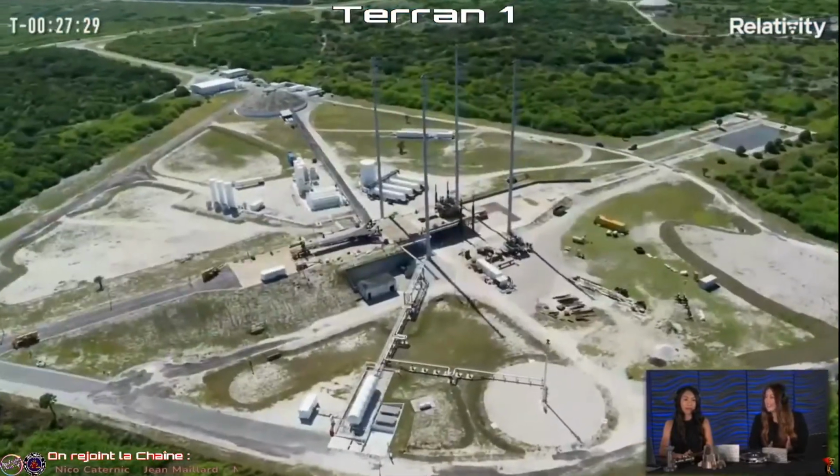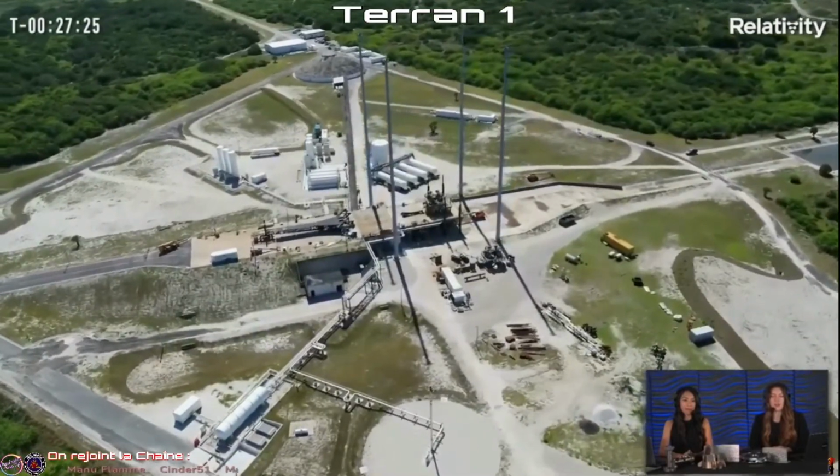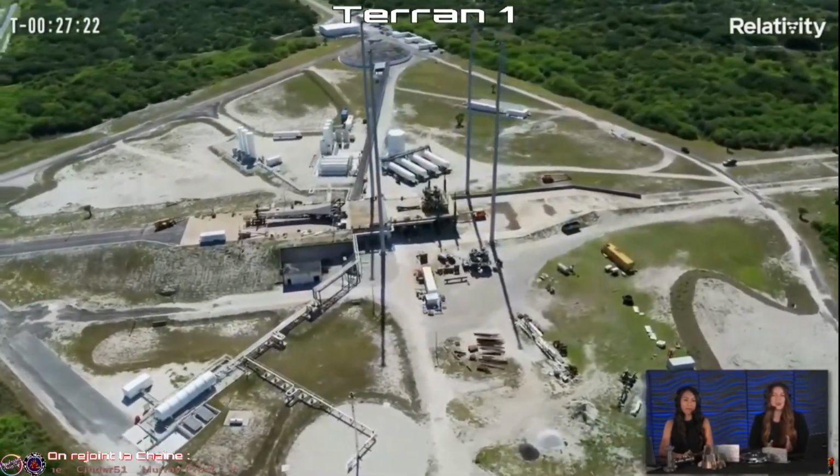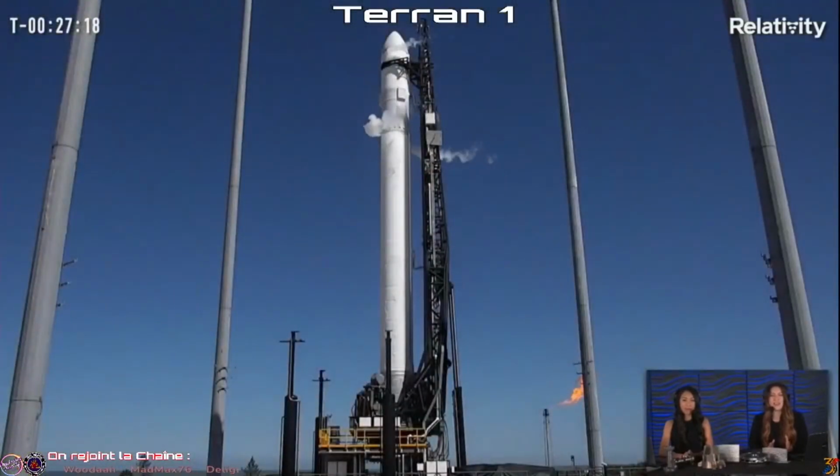In 2019, we secured a direct agreement from the U.S. Space Force for Launch Complex 16. And Relativity joins just a few others here as only the 4th company with a currently operational orbital launch site at Cape Canaveral. Both Terran 1 and Terran R will launch from Launch Complex 16. With that, we are now approximately 27 minutes away from launch.